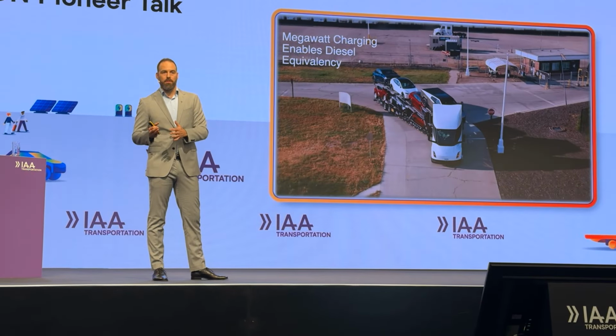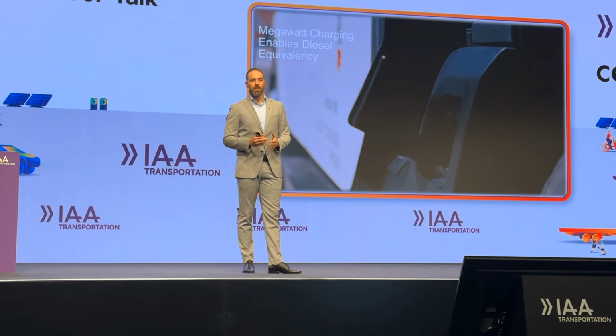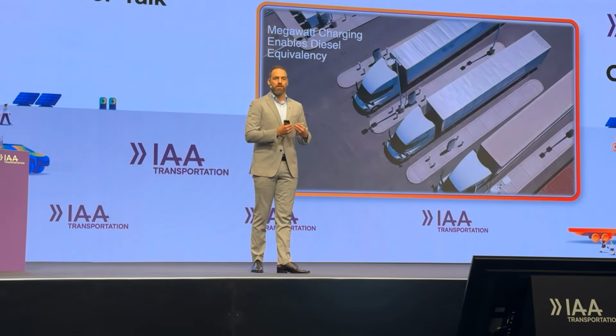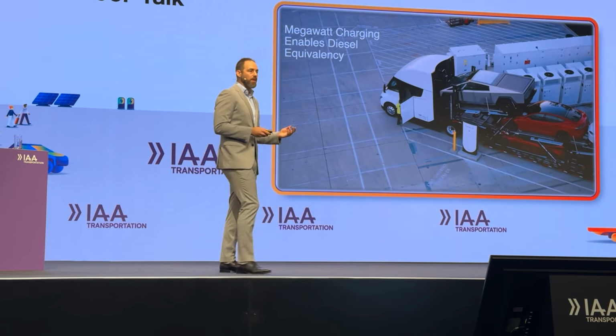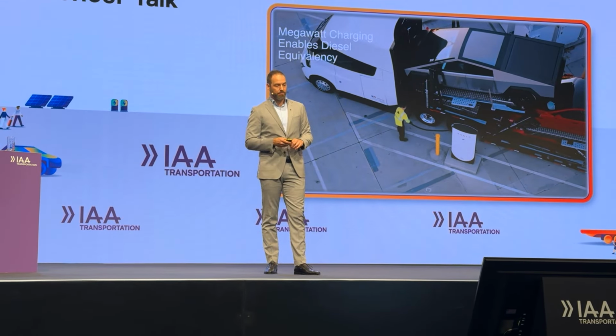for the customer. Now, it's important to understand what we're really trying to do is ensure that the vehicle has no dedicated time for charging. What we want to do is take time where the vehicle would already be stationary, be it for unloading and loading cargo, or when a driver needs to take their break or they're off duty, that is when we want to charge the vehicle. The goal is zero dedicated stops for charging. Fast charging also enables positive economics, and we are seeing lower operating costs in the trucks that we put in the field today.